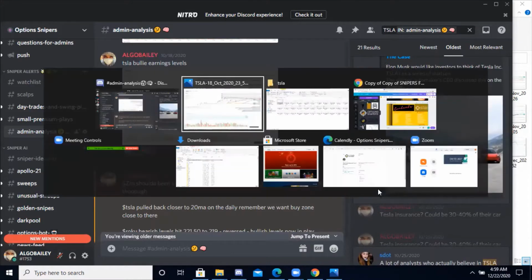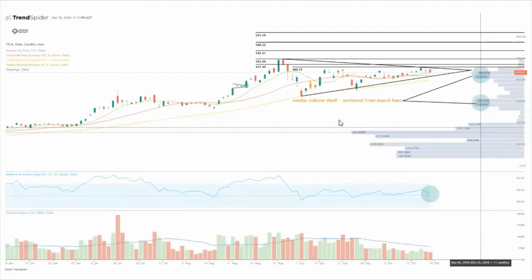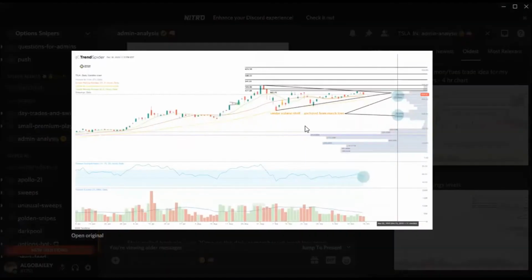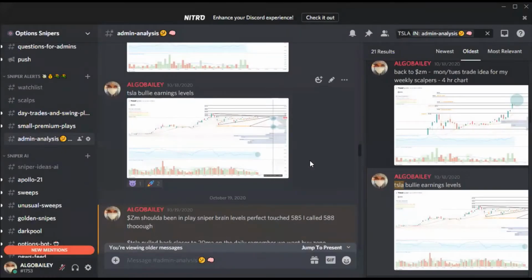And so on the 18th, what we did is we plotted levels. A lot of our members were curious to know what the potential for Tesla could be based on its earnings levels. So Tesla had been in some consolidation, and so we just did some simple charting on it to understand where it could go.